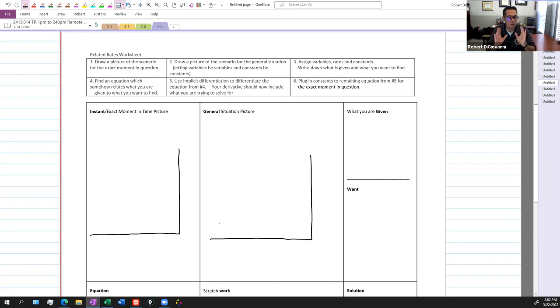There's nothing written in stone that you have to do one of these things before the other, okay? This is a template of how to go about these problems. I'm gonna just draw a ladder over here, and I'm gonna label it 20 feet because that ladder's length never changes. No matter what, that's fixed throughout the entire situation. So when this ladder is moving, this point's moving down and this point is moving this way, right? I'm just drawing some arrows to show the motion a little bit.